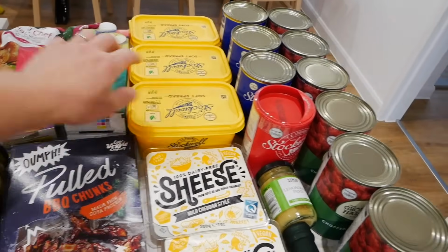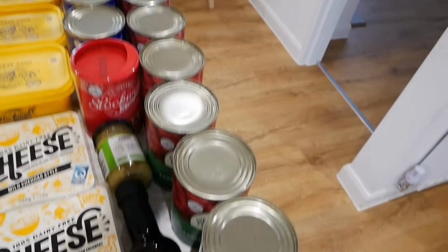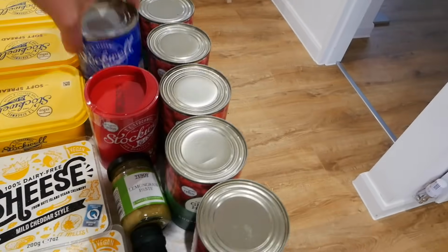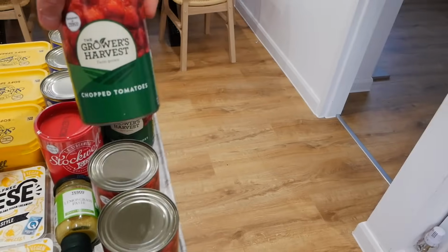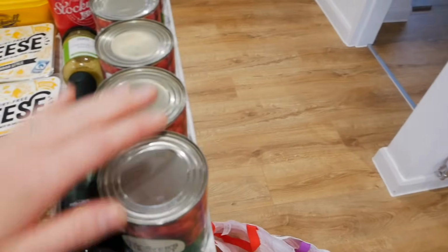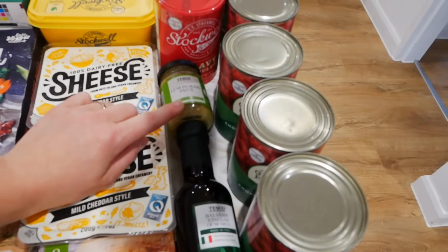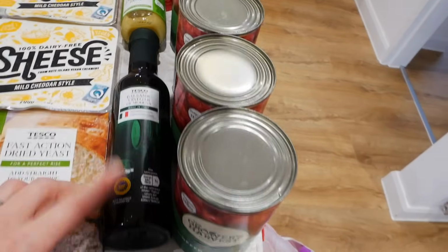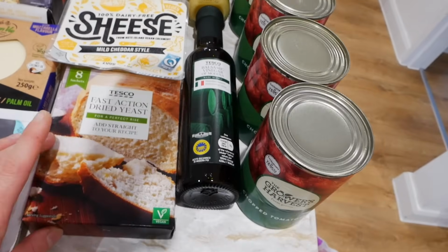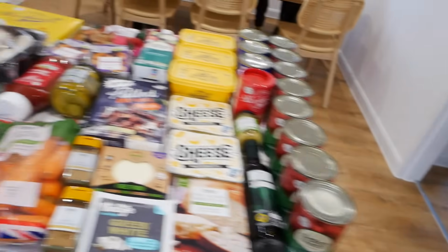Got some apple juice, more vegan butters, so 3 vegan butters, some baked beans. I've got 3 of those. I've stocked up on chopped tomatoes. We've got, how many did I get? 1, 2, 3, 4, 5, 6, 7, 8 chopped tomatoes, a vegan gravy, some lemongrass paste. Then we've got some balsamic vinegar and some fast action dried yeast. And that's everything we got. That is everything we bought today from Tesco's.